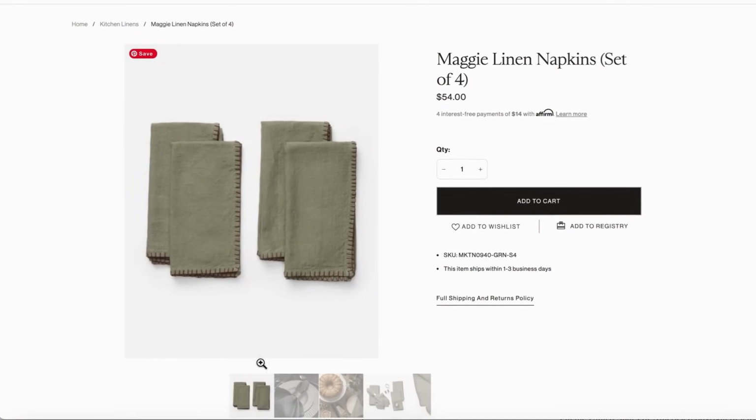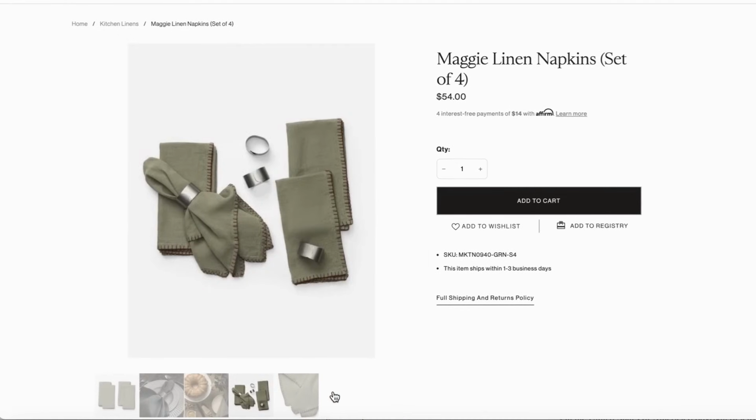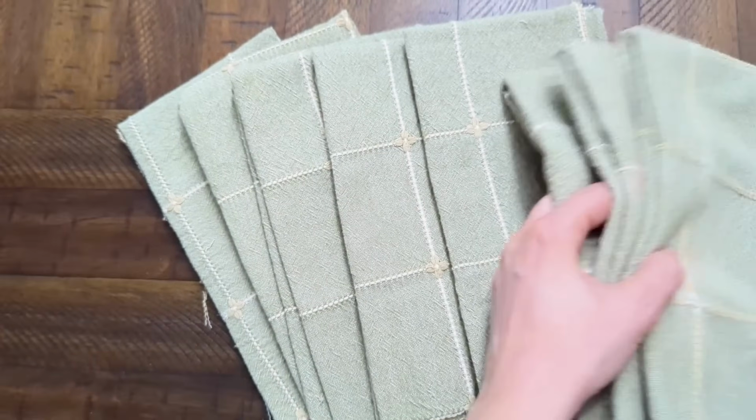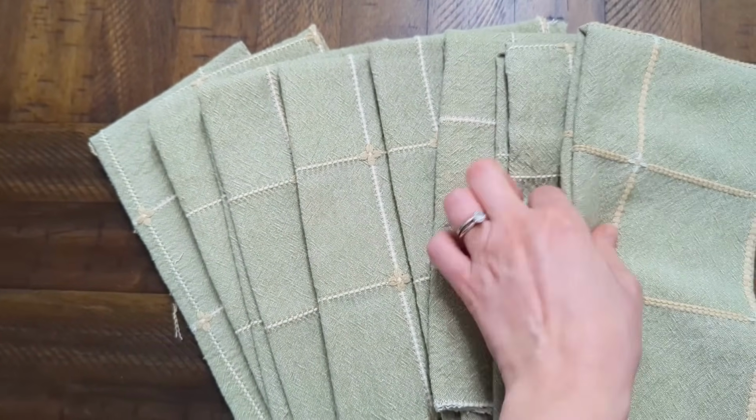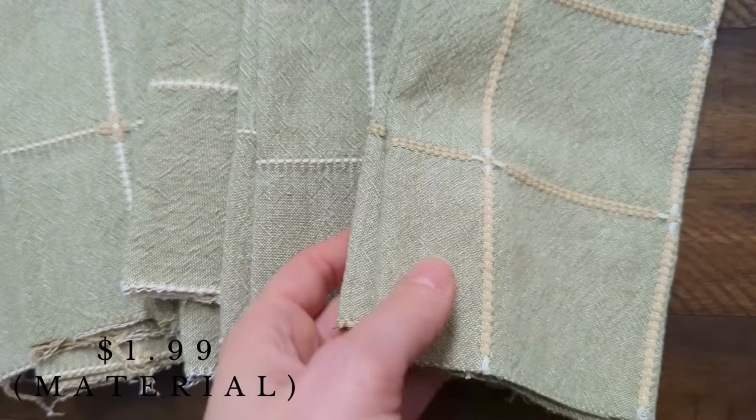This is a set of 4 napkins from McGee & Co. for $54. They are beautiful. I love the edging. I love the natural linen look and the color, but I did make these napkins on my own from some fabric that I found at the bin at Goodwill. So I was able to make 8 of these. I still have some left over, but I just stopped at 8.